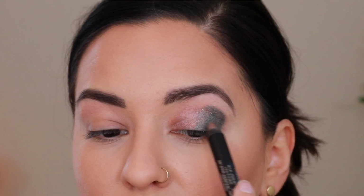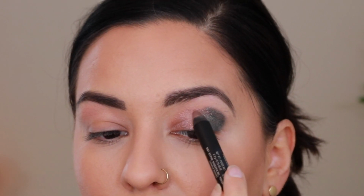Now my favorite shade out of all 3 is the shade Bright Eyes, and that is what I have right here on the inner part and into the center of the lid, because this one I feel is the most soft, it is the most blendable, and it will give you more of an effortless look. I absolutely love it. I think it's just beautiful, perfect for quick on the go.